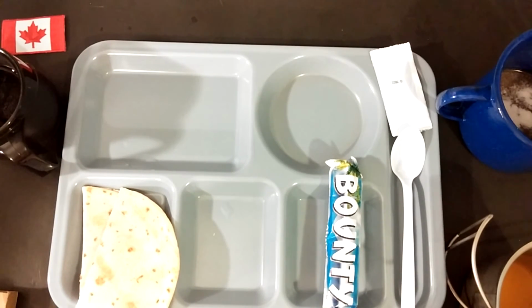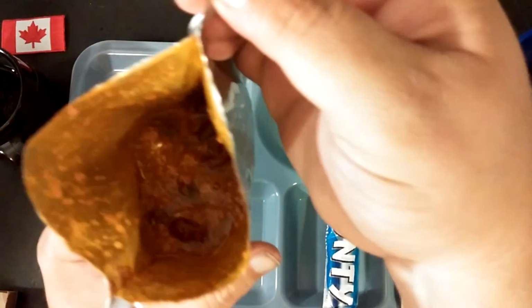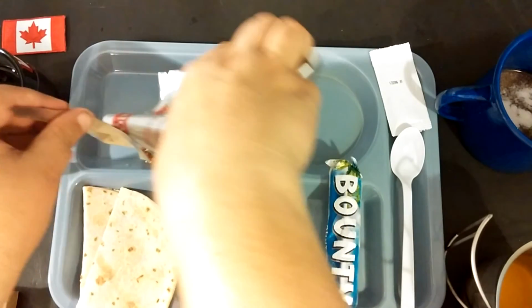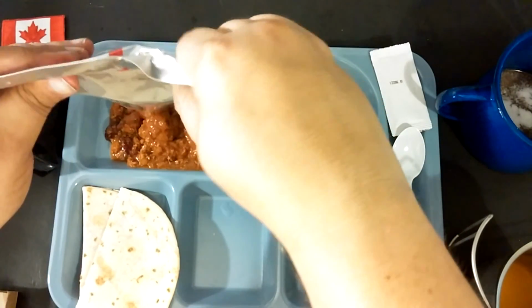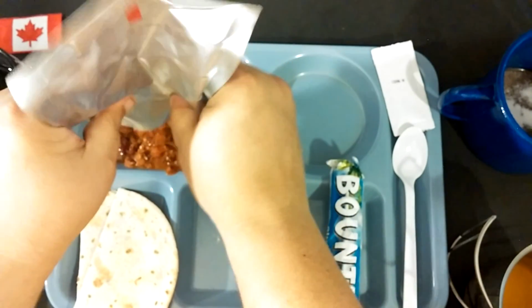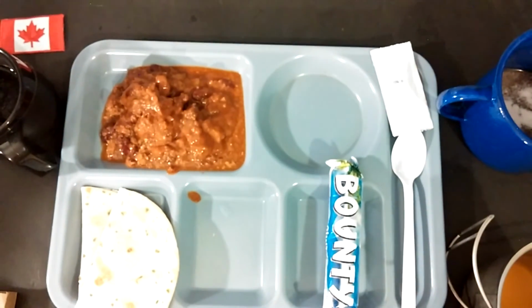Smells good. Looks interesting. Real meaty, which I'm kind of surprised about. Normally they skip on the meat, go heavy on the beans. So this might be interesting.